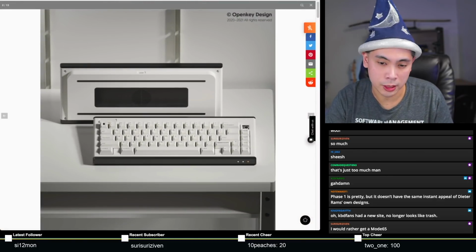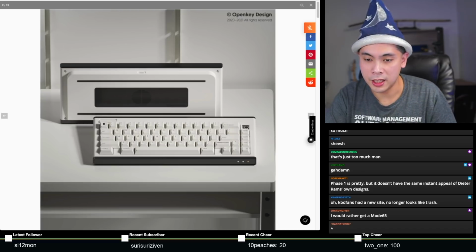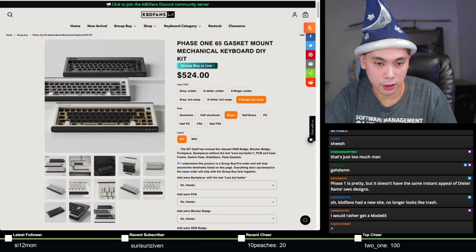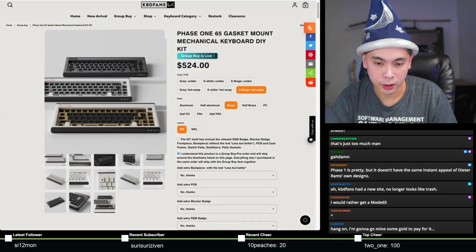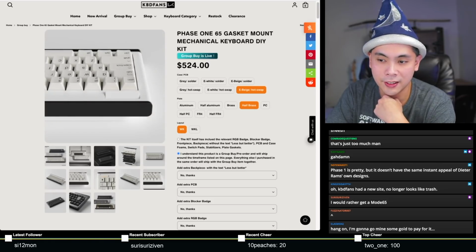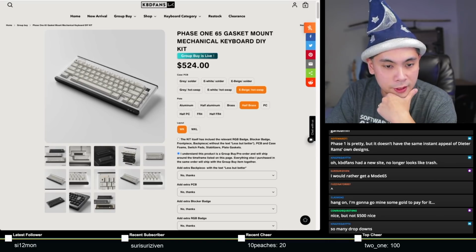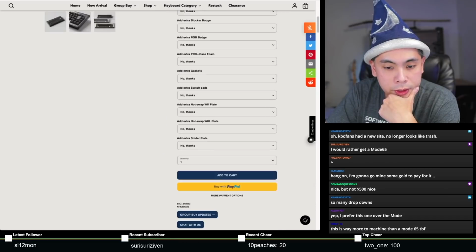Someone says, would rather get a Mode 65. These aesthetics look a lot better to me. Let's see. Look at all that. Yeah, I like those thick bezels. Oh, cool. You can even get a half plate. Interesting. Okay. You can also get half FR4, half brass. Very nice. Yeah, I also like that it has that blocker there. Let's see, looks like that's a 7U spacebar. Do they support non-7U spacebar?